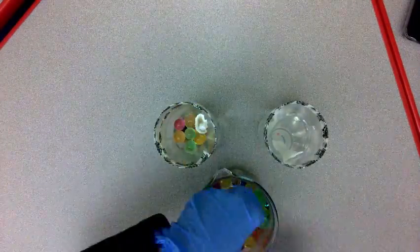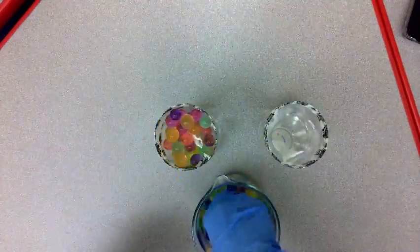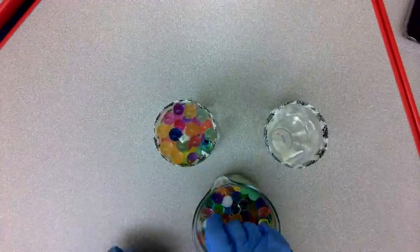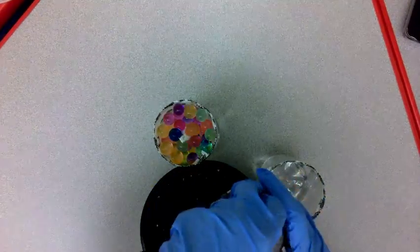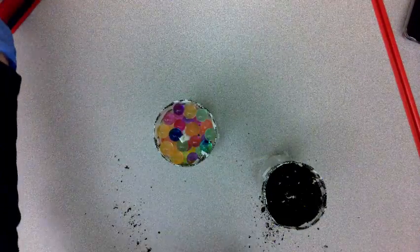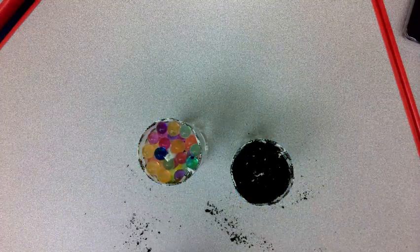I'm going to put some water beads or marbles in one, making sure the wick is in the middle. And now I'm going to put in some soil in my second one. Again, making sure the wick is in the middle. You might need to adjust it, and if you make a mess, just make sure you clean up.